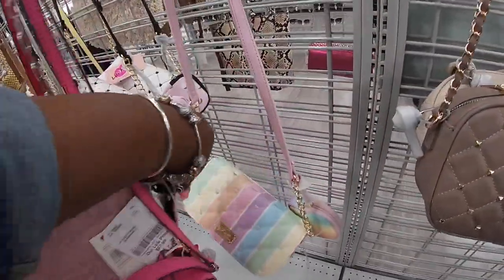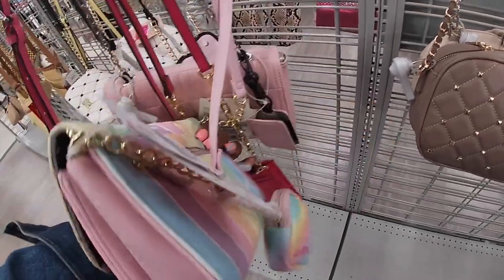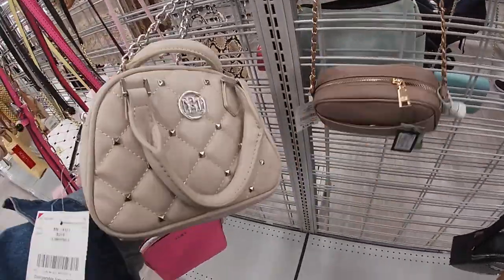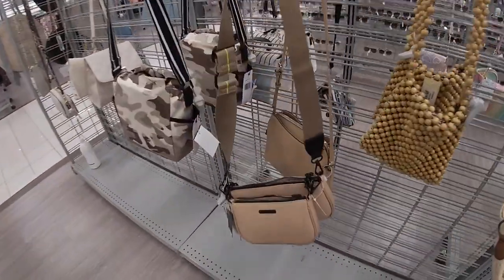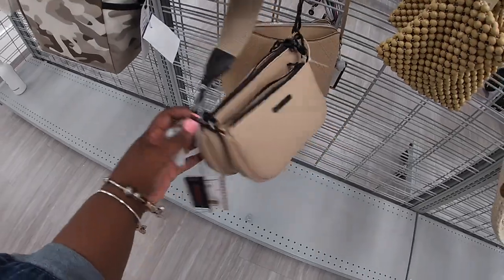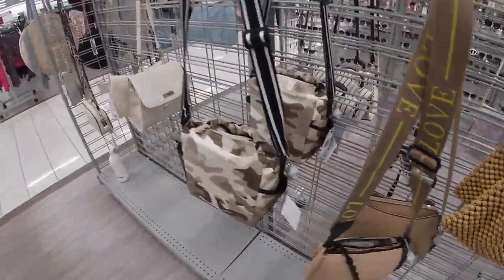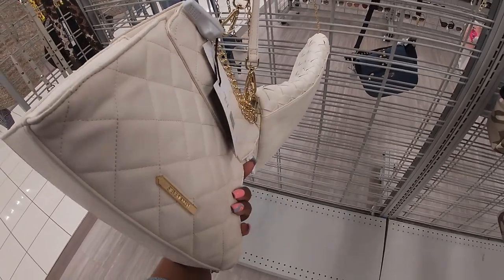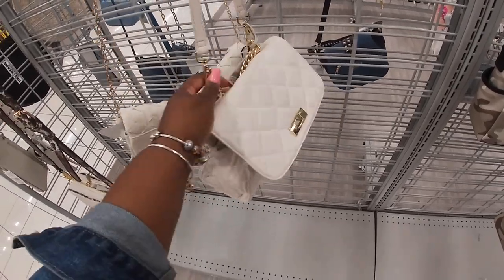Now that we're done fighting with the strap, look at this one. Cute Betsy Johnson. It's really cute. For $17.99. It's really pretty. MVM, $20. Nine West. Light Dreams. Nine West. I see some really cute Betsy Johnsons on that side. Light Dreams. Oh, Steve Madden. This one is 30.